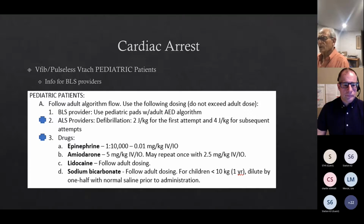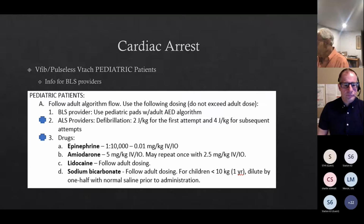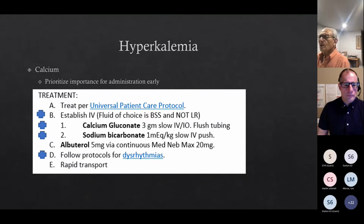Epinephrine doses, amiodarone, lidocaine were the initial things. And with sodium bicarbonate, we already mentioned any changes in that. Hyperkalemia: calcium gluconate, 3 grams, slow IV, flush the tubing, because then you're going to give bicarbonate, and bicarbonate and calcium together make rocks. So sodium bicarbonate, 1 milliequivalent per kilo, slow push.